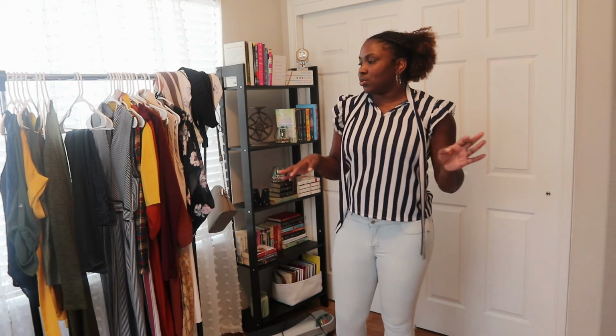Now I'm going to change into one more top, and then after that we're just gonna fly through some jumpsuits and some dresses. These are more casual. Those ones are still casual, but a little bit more dressy.